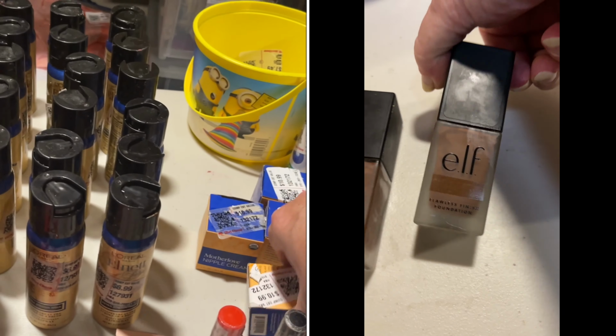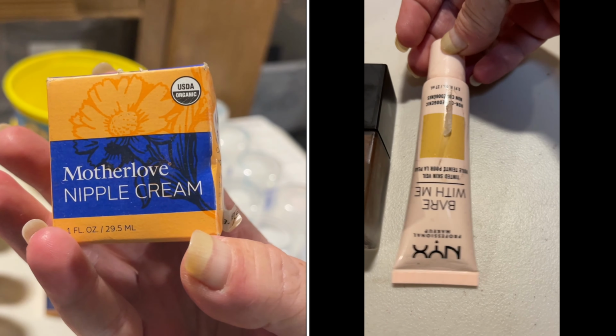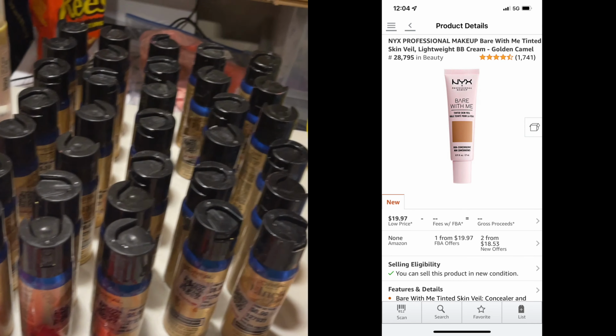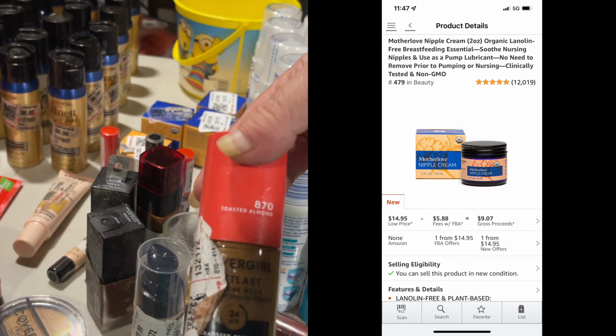Got 4 of, what were they called? These nipple creams for mothers. Wish I had that when I was a fresh mama. Got a CoverGirl.